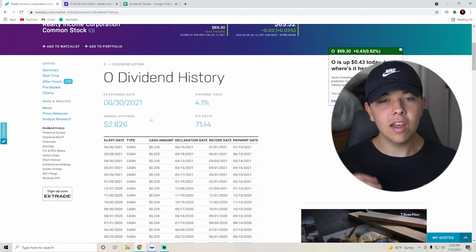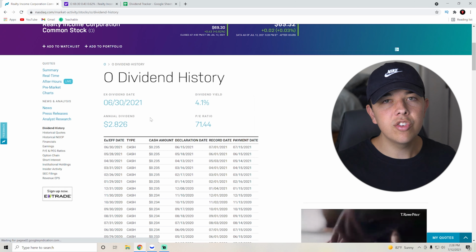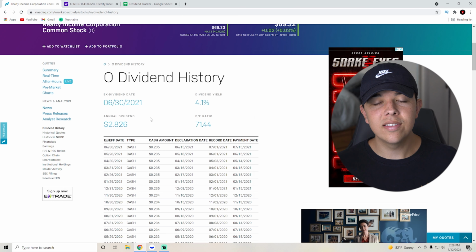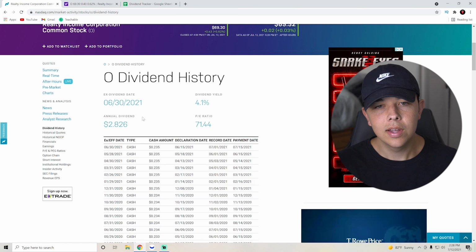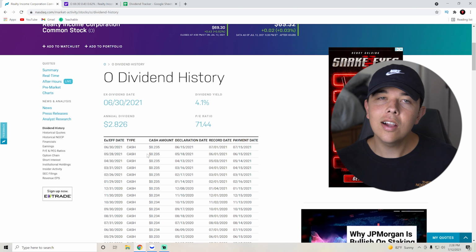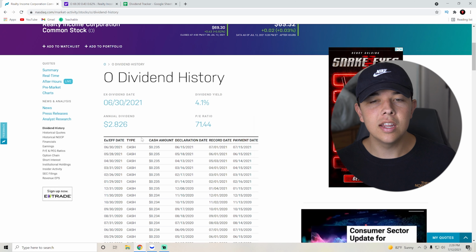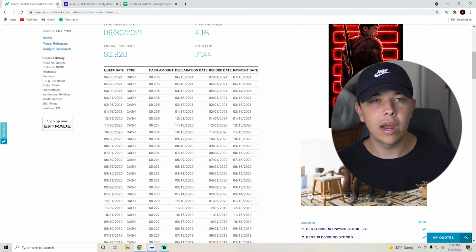They have an annual dividend of about $2.83, which means if you hold one share of Realty Income, you're going to get about $2.83 every year, paid out monthly, so divided by 12, that is basically like 23 cents per share every single month. So you need a lot of shares in order to get some real income, and we'll go over how much you need later in the video when we go over my dividend tracker.